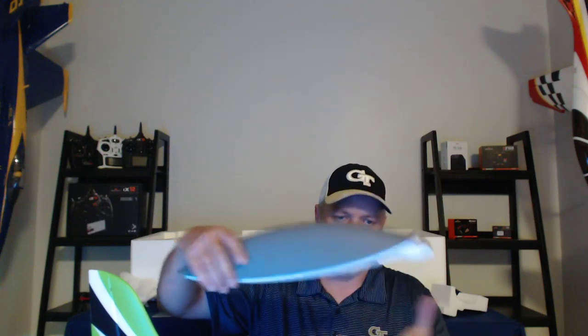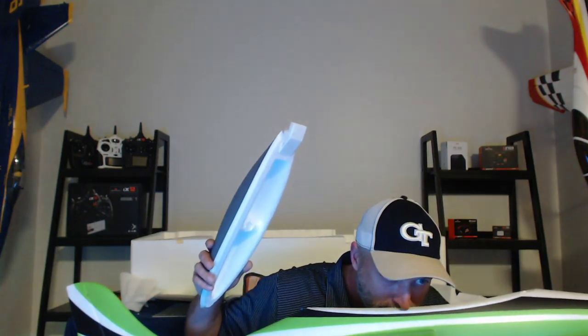All right. So most folks that have seen the Havoc already know the deal with the canopy and the battery hatch cover. The canopy, rather than being a plastic canopy, is all foam and just painted gray, which is nice. Smells like an airplane.